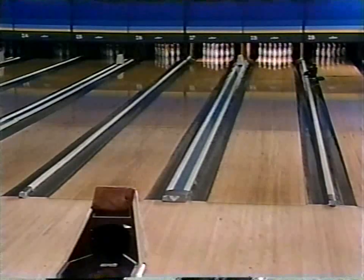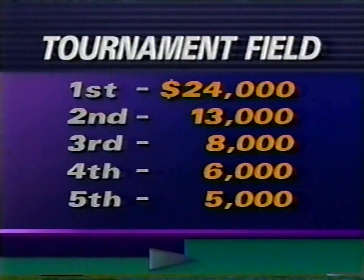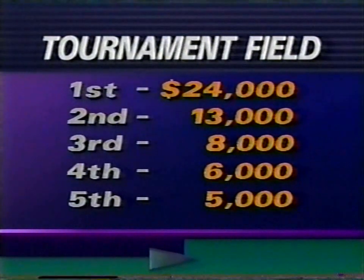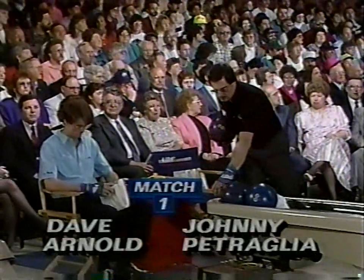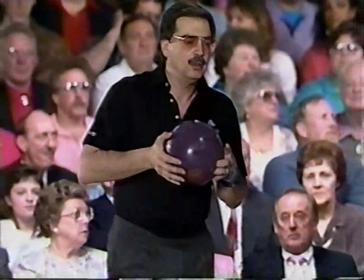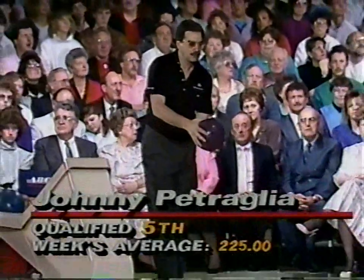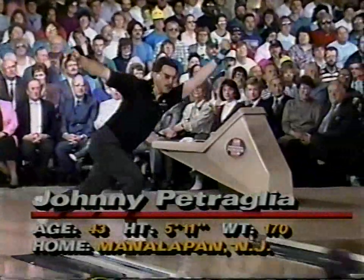Chris, a great shot to the pocket and plenty of money at stake. That's right, a total of $140,000 here in Windsor Locks. 24 to the winner, 13 to the runner-up, 8, 6, and 5. The 5 going to the loser of our very first game, which is about to begin. Head-on match play. Johnny Petraglia, 43 years old, 14 titles, Hall of Famer, Triple Crown winner.